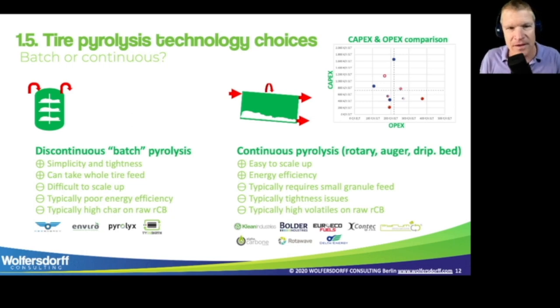Let's look at batch pyrolysis. So batch kilns are very simple kilns, and it can be very tight, airtight, which is one of the problems of continuous kilns. They also can take whole tire feed. So that is working on reducing the operational cost, because we don't have to granulate the tire feedstock so that it can be conveyed in the continuous systems. They're kind of difficult to scale up. One example is Pyrolix, and for the capacity of 36,000 tons of tire feedstock, they required 20 kilns. Now, they have an automatic feeding system, but these are considerations for large scale. Probably a continuous system is easier to set up and to scale up.